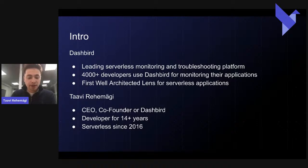I've been an architect in a couple of high-scale serverless projects where we worked with big enterprises and scaled the application to hundreds of millions of invocations over thousands of cloud resources. And from that experience, a couple of years ago, I founded a company called Dashbird. Currently, we're one of the leading serverless monitoring and troubleshooting platforms, and our platform is being used by over 4,000 developers actively, basically every day.